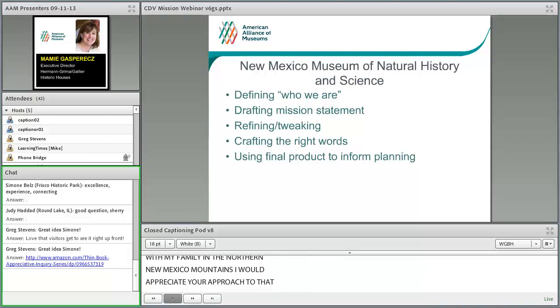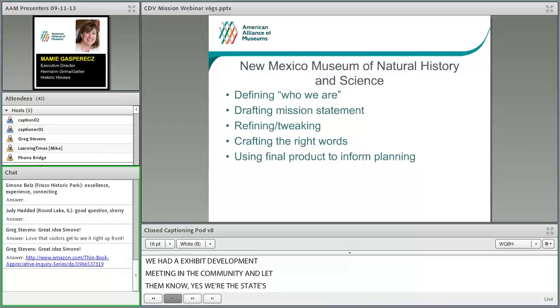Well, one of the projects we're working on now is a project on the Gila Wilderness, and that's down in southern New Mexico. Well, guess what? We went down to southern New Mexico and had an exhibit development meeting in that community, letting them know, yeah, we're the state's natural history museum, but we're not going to sit up in Albuquerque and try to interpret this part of the state. We need your help. So it was a great opportunity to find new partners to help us achieve that goal.